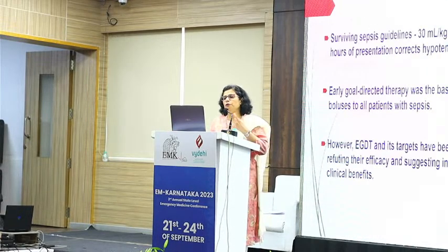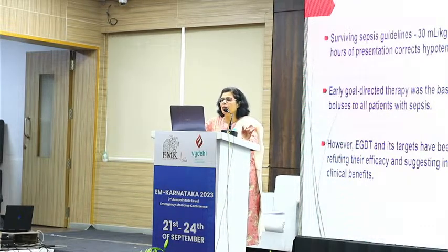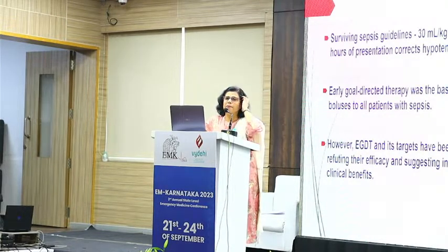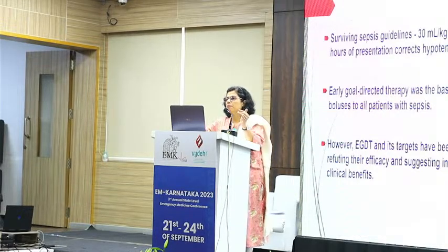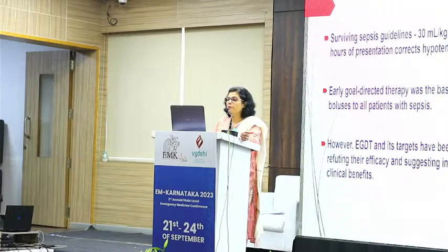So coming to fluid resuscitation, what do the surviving sepsis guidelines say? They say a 30 ml per kg fluid bolus of crystalloids within 3 hours of presentation corrects hypotension regardless of comorbidities. So you can give this 30 ml within 3 hours even in a patient with heart failure, because regardless of comorbidities, it would help. Because of the pathophysiology of the sepsis per se, you will not err giving the fluids, and it's recommended. So the early goal directed therapy was the basis of delivering large fluid boluses to all patients.